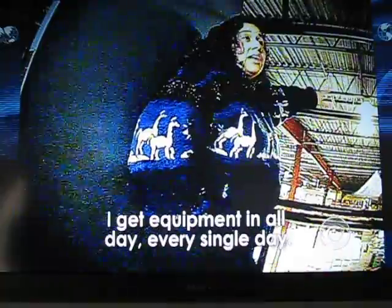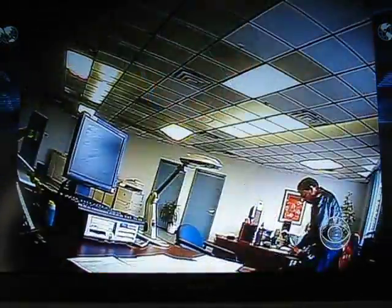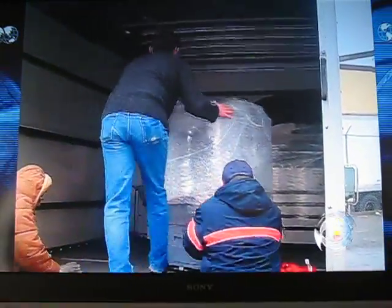So we went with Johnson into this warehouse, one of 25 across the country, to see how hard it would be to buy a used copier loaded with documents. Turns out, it's pretty easy. I get equipment in all day, every single day. Johnson picked 4 machines based on price and the number of pages printed. In less than 2 hours, his selections were packed and loaded onto a truck. The cost? About $300 each.